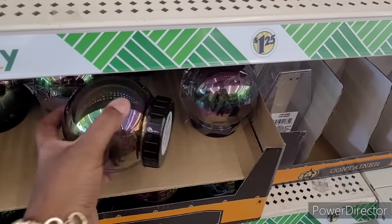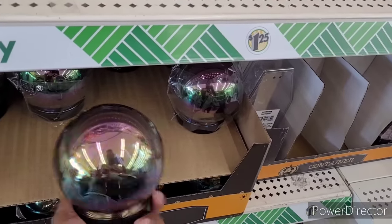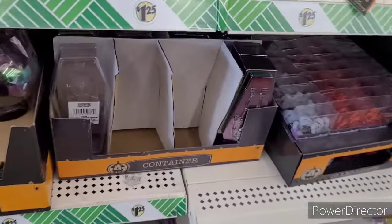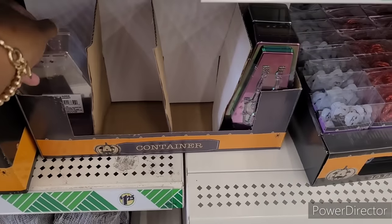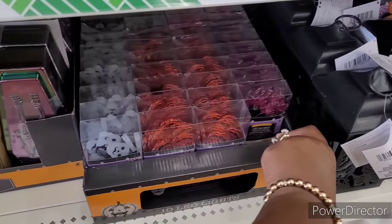Then they have some little crystal ball little jars. What is this? Some more containers. Little coffin right there. All right, and then they have some LED lights.